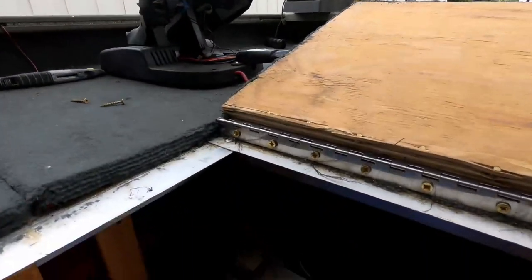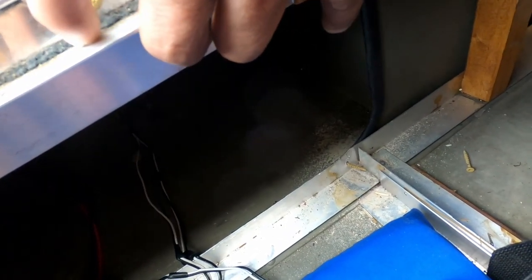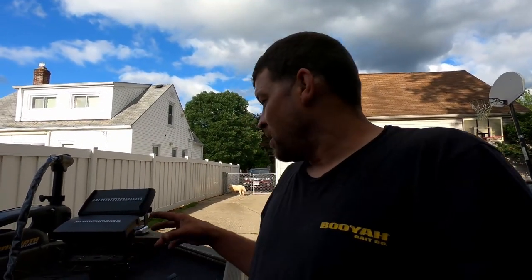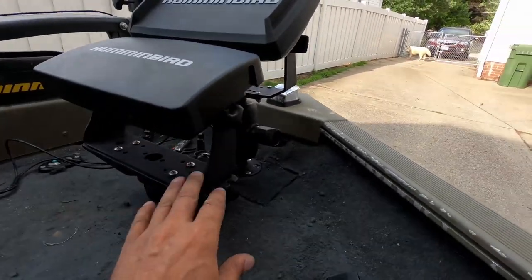I had to cut out a stud. I had to cut out another stud over here, and then I had to take out another stud right there. Make a long story short, I crawled up in that little hole after moving 4 studs and was able to get that out. We got that out and got the Hummingbirds in, the mounts in, the RAM mounts in.